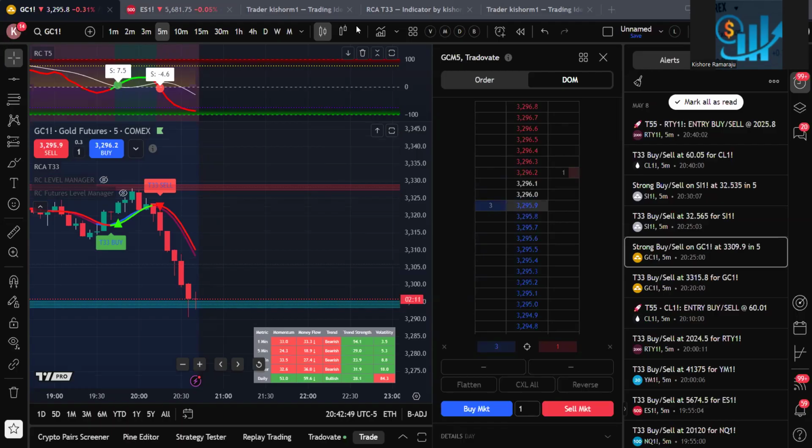In RC Level Manager, I'm testing a few more things. That is an internal indicator. You don't need to do anything. Once you import the file, it will do all the labels, everything. You don't need to add any labels.